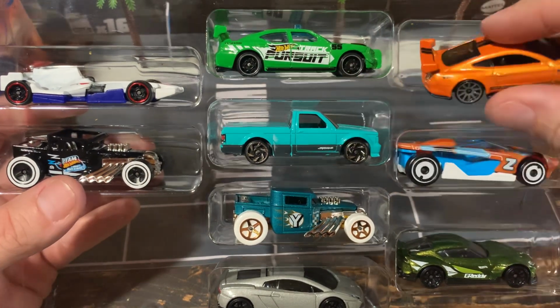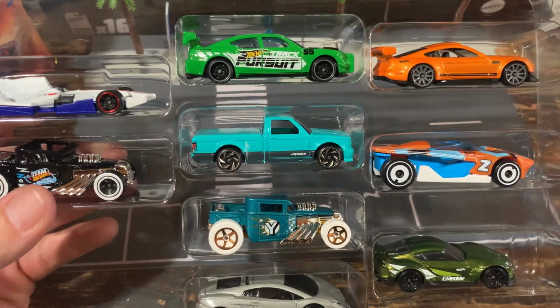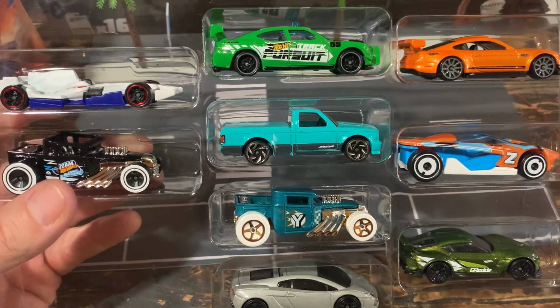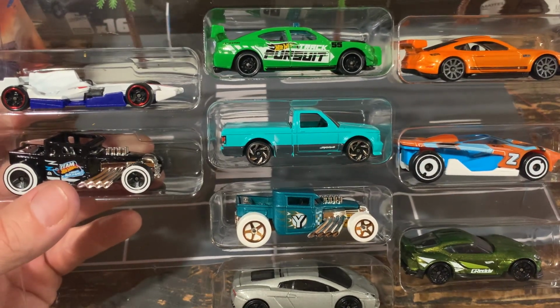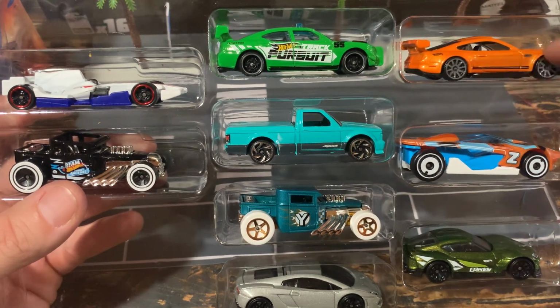I'm from Tennessee. The school I went to, our sports colors were orange. And I used to have a burnt orange Mitsubishi Eclipse. So I like it. I know some people don't have an affinity to it, but I'm usually a fan. And I think they did a really good job with this casting, the stripes, the color of the wheels and everything.